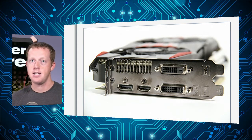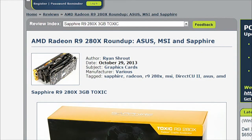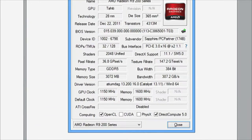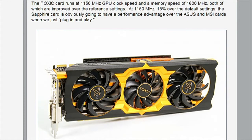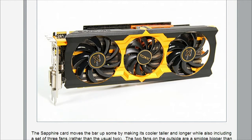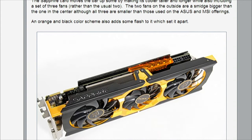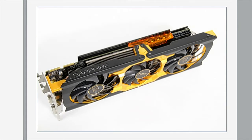And it has, as the term I use in the review, the meanest looking cooler of the bunch. It has what I think is actually a pretty cool looking design, right? It's got a lot of yellow and black, and some orange on there. The Sapphire logo lights up with an LED. The orange block at the top kind of hides access points for reading voltages. For super extreme overclockers, this card uses two 8-pin power connectors instead of an 8 and a 6-pin power connector.